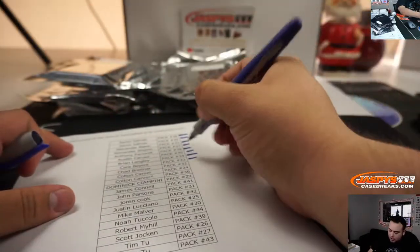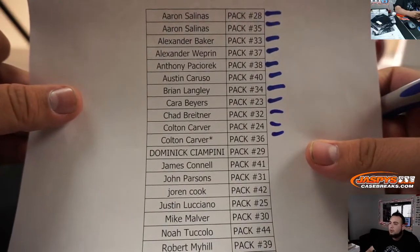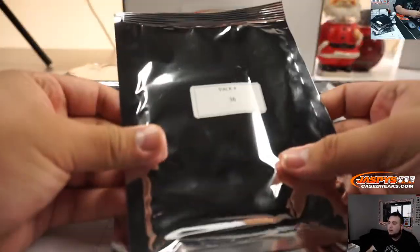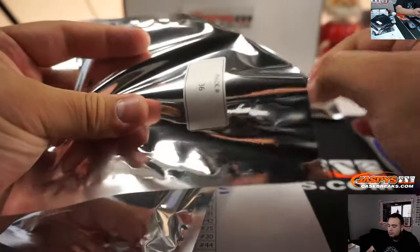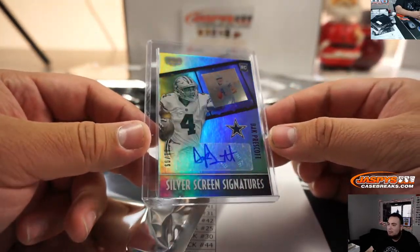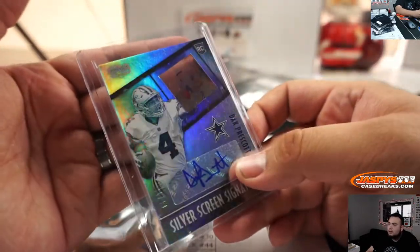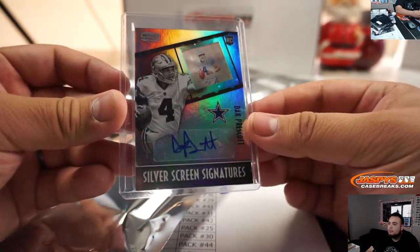32 we just did. Colton, I think you're up next. 24 and 36. 24, 36. 24. Pack 36. We'll go pack 36 first. Ooh, look at this. A rookie autograph from Gala. Dak Prescott. That's 81 out of 99. Little film in the background. It's pretty cool. Nice.